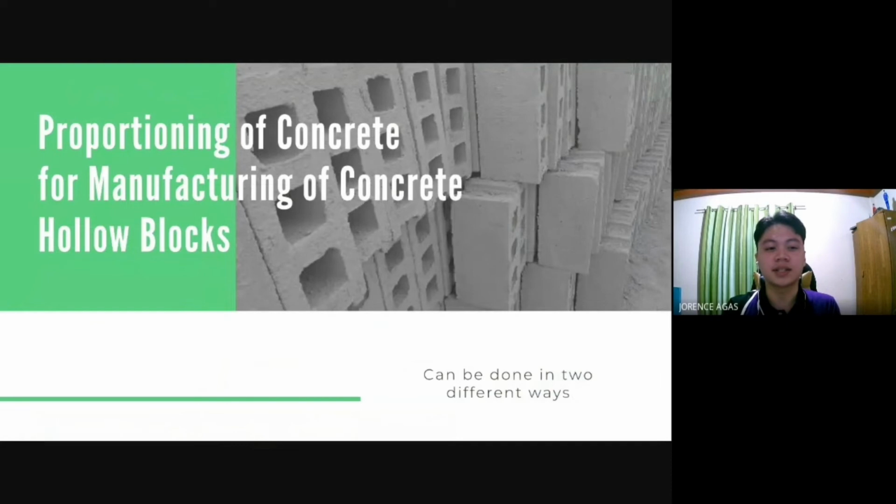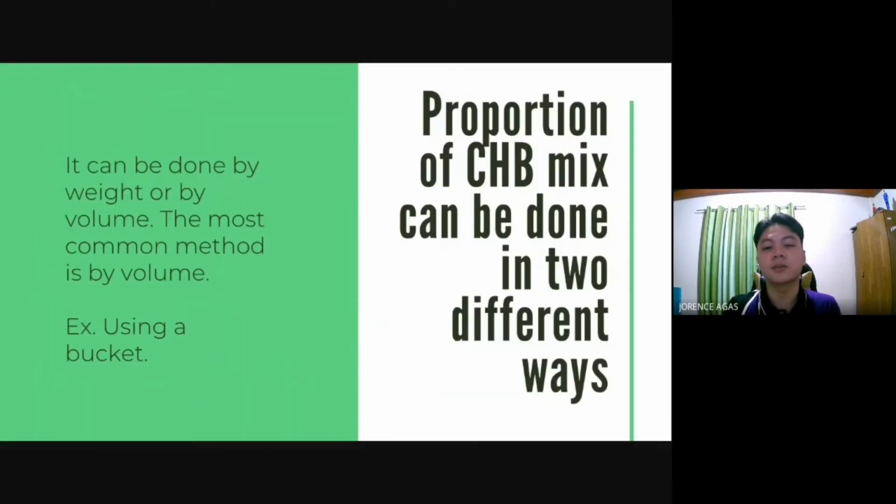So, next na i-discuss ko is yung proportioning of concrete for manufacturing of concrete hollow blocks. So, sabi dito, it can be done in 2 different ways. So, proportion of CHB mix can be done in 2 different ways. It can be done by weight or by volume. The most common method is by volume, using a bucket. Pwede namang gamitin siya as yung by weight or kikiluhin natin yung cement sa aggregates natin. Pero usually, ang ginagamit natin is by volume or yung per bucket nga kung makikita nyo sa mga construction na bucket yung ginagamit nila.